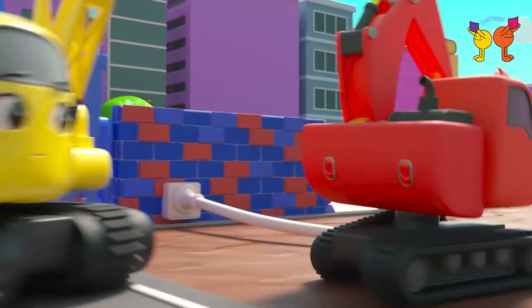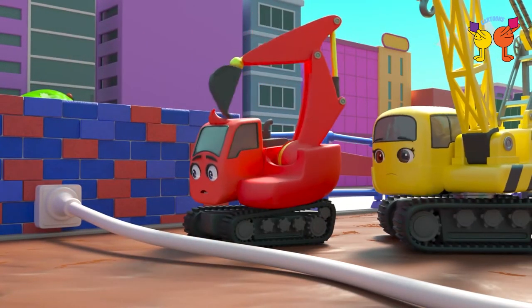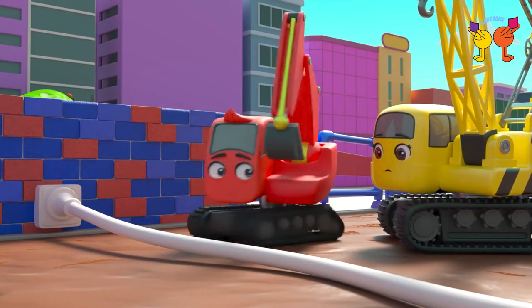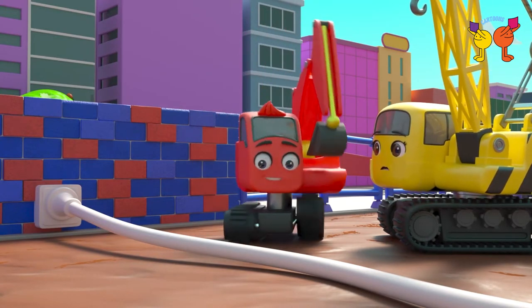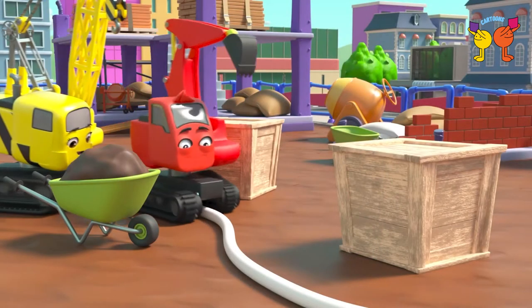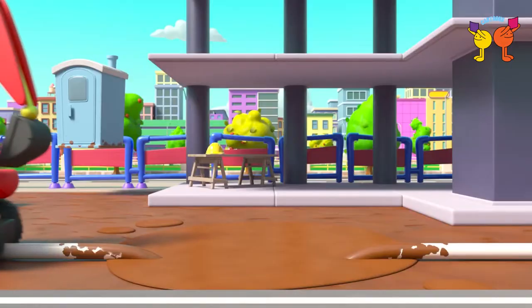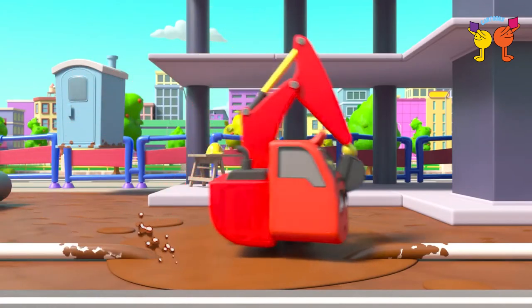Here's the electricity cable. It looks okay. I wonder where it leads. Digley's going to follow it. Mr. Rubble is still stuck in the dark. Digley and Dazey are following the cable all through the construction site. Oops! It's leading them right through this muddy puddle.